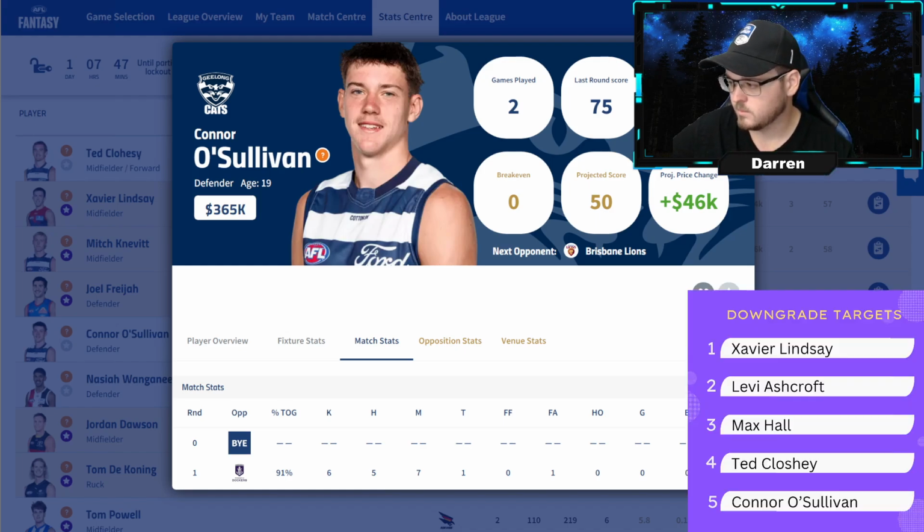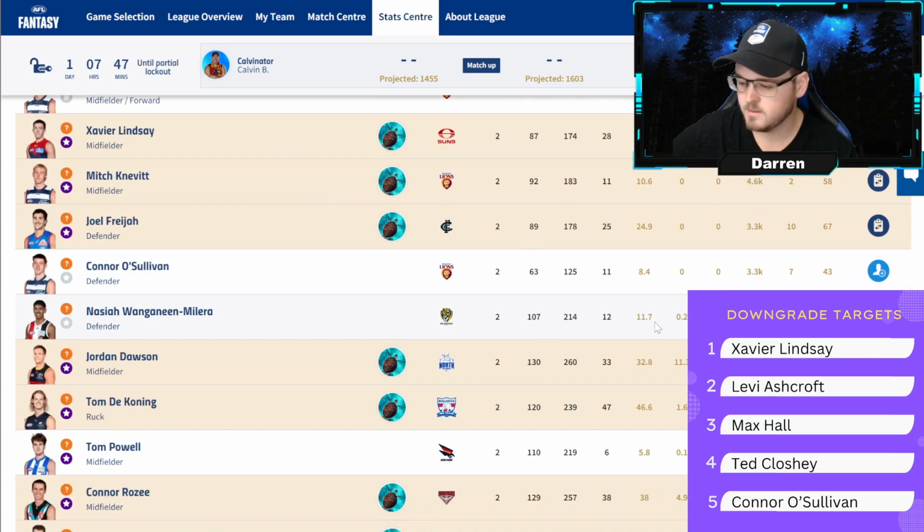I might as well show my main downgrade targets, as I've already spoken about the majority of them. So Lindsay's number 1, Levi Ashcroft's number 2. I've gone Hall before the likes of Closey just because I think the job security is a bit better there at the moment. But that could absolutely be interchangeable at this point in time between Hall and Closey. And then I've got O'Sullivan down there at the bottom. If you're looking for a defender rookie, which I don't think many people are looking at at the moment, I'm happy to fade him at this point in time.